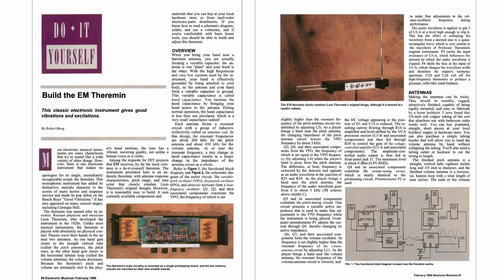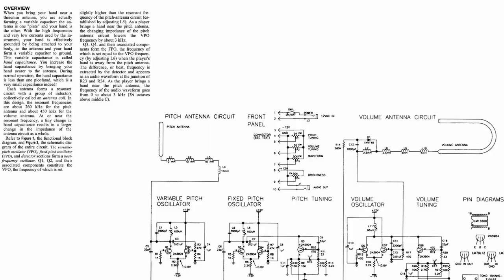To be clear, it's not this. But this is Electronic Musician 87, February 1996. In Bob Moog's own words, when you bring your hand near a theremin antenna, you are actually forming a variable capacitor. The antenna is one plate and your hand is the other. During normal operation, the hand capacitance is less than 1 picofarad, which is a very small capacitance indeed. Each antenna forms a resonant circuit with a group of inductors collectively called an antenna coil. At or near the resonant frequency, a tiny change in hand capacitance results in a larger change in the impedance of the antenna circuit as a whole.